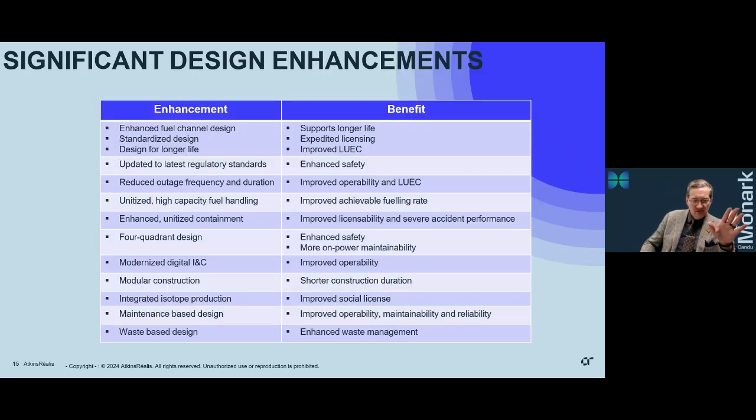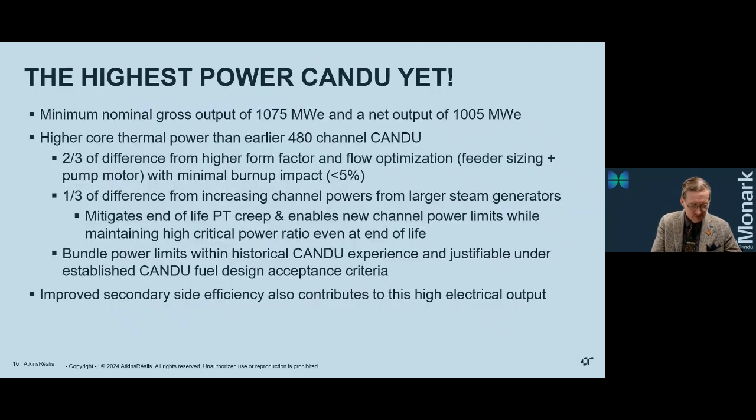I'm not going to say anything on this slide, so let's move on to the next one while I unlock my screen that just locked on me. So one moment, please. I can't read the slide until I unlock. Long password.